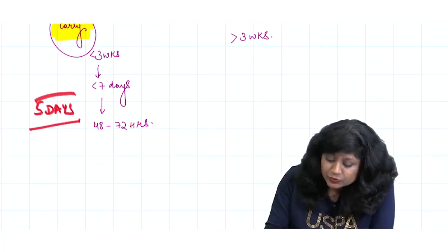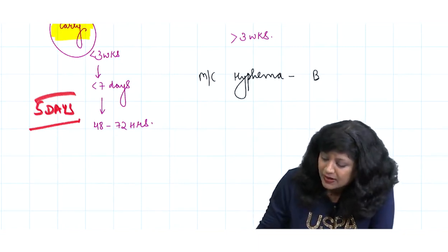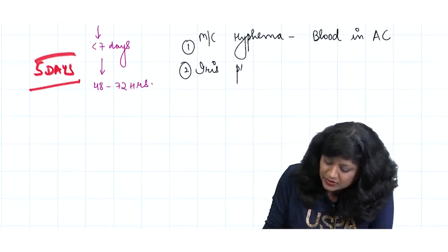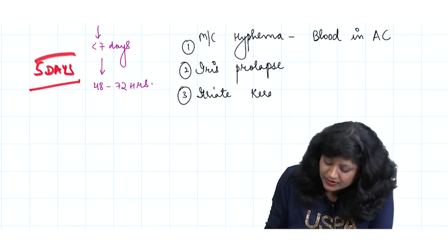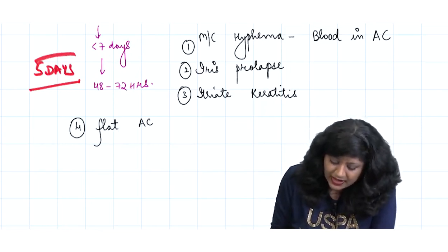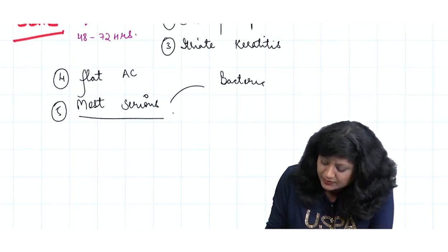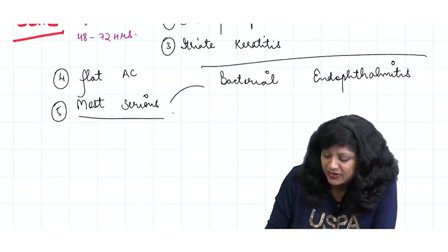Now, what are these early post-operative complications? Most common is the hyphema. Hyphema is actually blood in the anterior chamber, while in this patient we were having exudates in the anterior chamber. Then we can have iris prolapse, the iris coming outside. Then I can have striate keratitis. Then number 4, we can have flat anterior chamber, and the most serious complication that I can have is bacterial endophthalmitis. This is the most serious complication of cataract surgery as a whole.